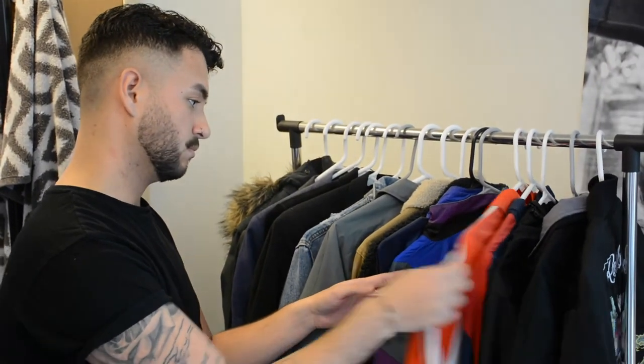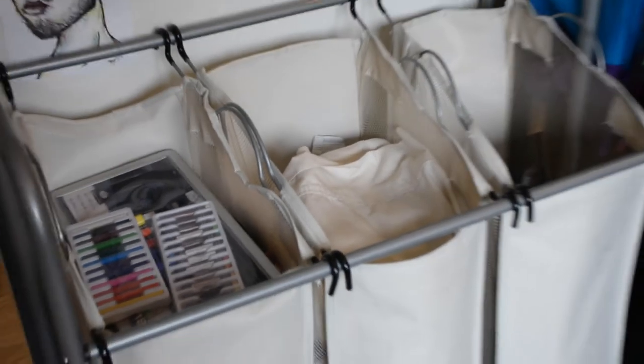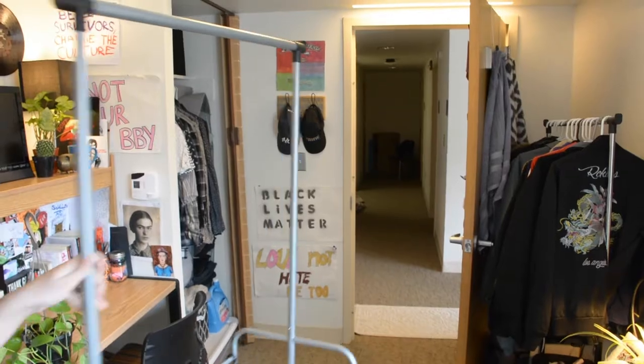So when I first came to Stony Brook, I was noticing that I was leaving a lot of clothes on the floor and I couldn't keep myself organized. So my mom actually recommended that I get a three-section hamper. So it's really awesome because I'm able to divide my laundry between darks, mediums, and whites. And this hamper is on wheels, so when I'm ready to do my laundry, I can just roll it out of my room, get in the elevator, and bring it to the laundry room.